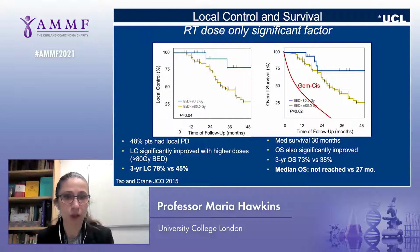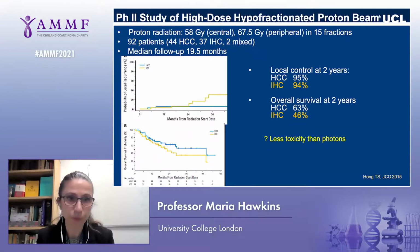Now, what's important in this study is that it shows that the higher the dose of radiation that could be given, the more the local control increases. The patients who received a higher dose of radiation, more than 80 gray, had a 3-year local control of nearly 80%. And the median survival in this cohort was 30 months. And again, in patients who received a higher dose of radiation, the 3-year overall survival is about 70%. The median overall survival has not been reached in the patients that received a high dose. And this highlights the importance of giving an ablative dose of radiation for these patients.